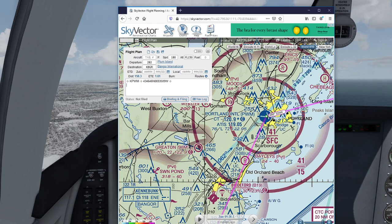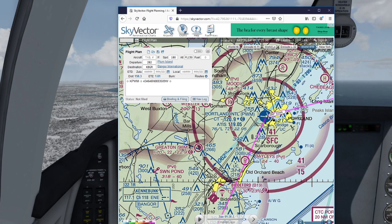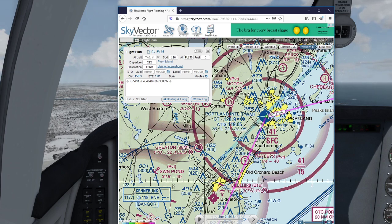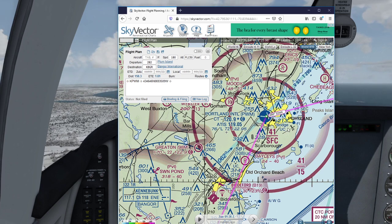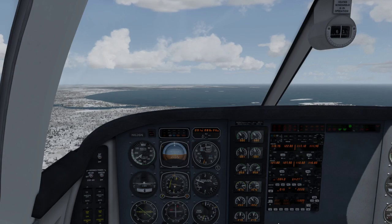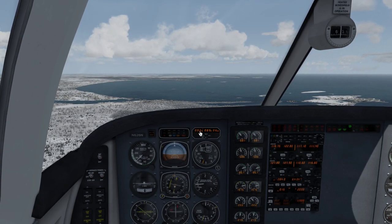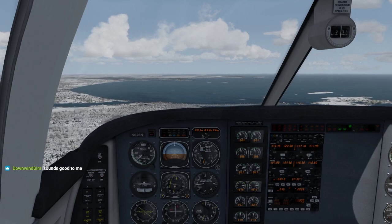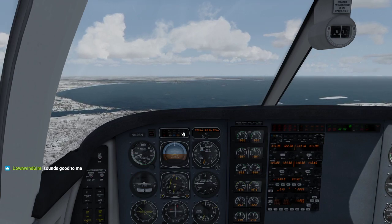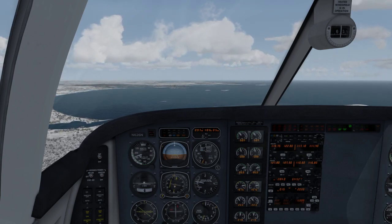Doesn't specify the traffic pattern here to Portland, but we're going to be coming into runway 29, which is coming out here landing to the west. So my guess is we'll probably enter left-hand downwind and approach that way, runway 29. We are, by the way, now moving away from the Kennebunk VOR, so we were estimating about 20 nautical miles. It's a total estimation, but it'll get us in the neighborhood.